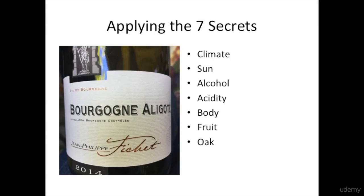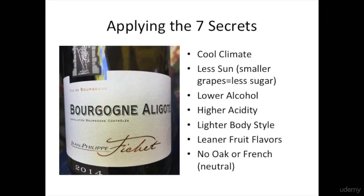All right, guys, this is the fun part of the class. We're going to try to determine what a wine will taste like without even opening the bottle. So let's go ahead and talk about that wine from Bourgogne called Aligote. We don't really know anything about Aligote or what it tastes like, but we're going to try to find out what it tastes like right now. So we're going to use the 7 secrets that we learned earlier and apply them to our guess.